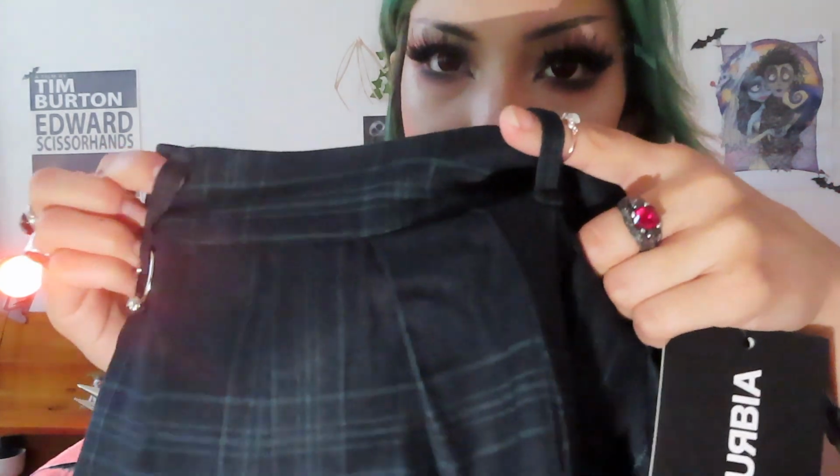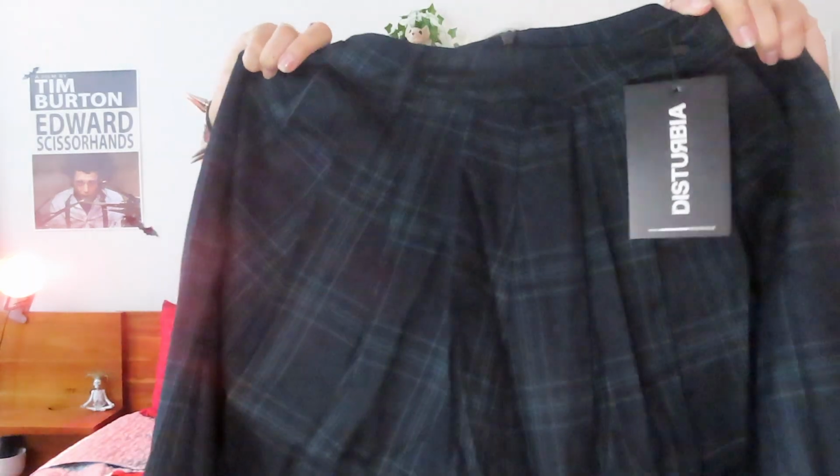I got this in a UK size 6 as well. As you can see, it has these little, I don't know if these are things to put belt loops in, like Killstar has. Probably. But regardless, this has a belt loop built in if you needed it. This is a zip up in the back, and it might be a little bit too long for me. But we'll see, I might wear it super high waisted.